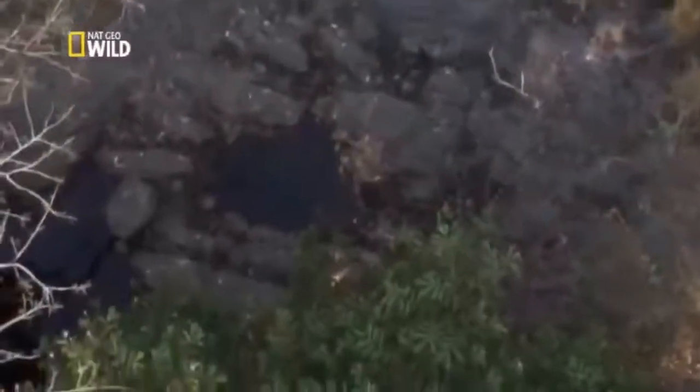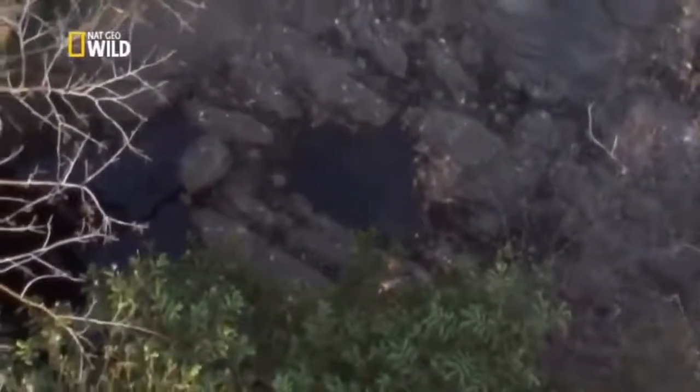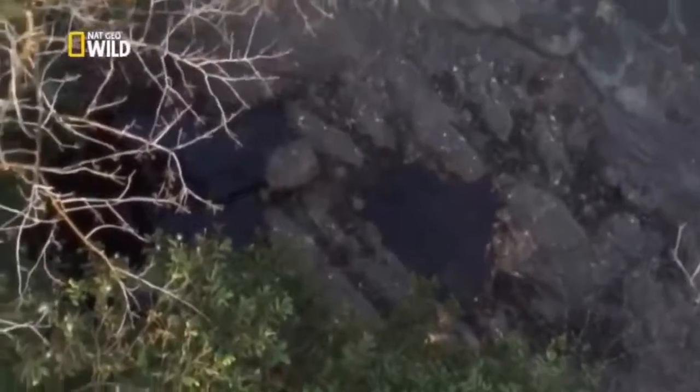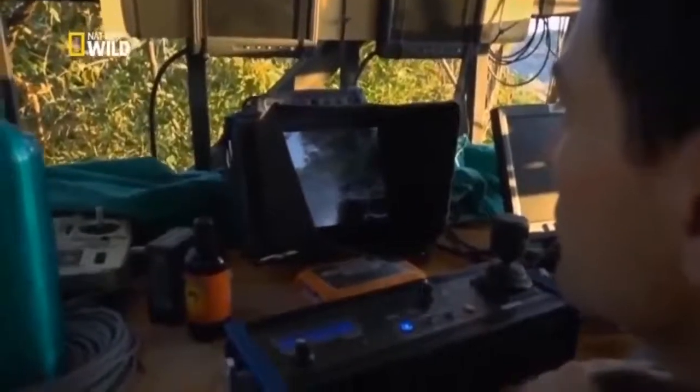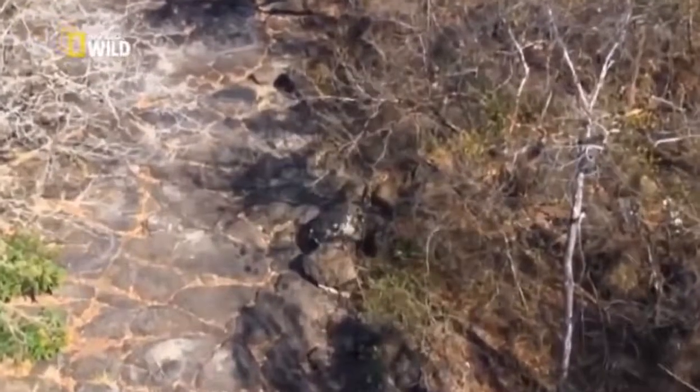It's looking over towards the waterhole. I'm still running. She's up. Keep it steady, Howard. A mother and fawn are drinking just 200 meters from the puma.